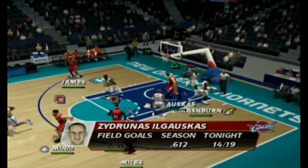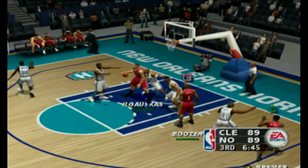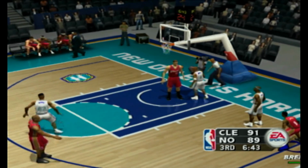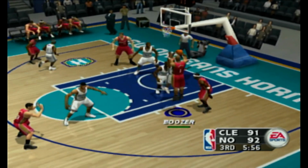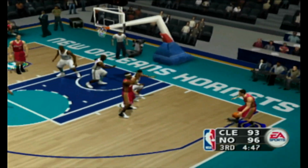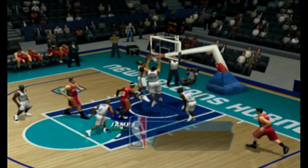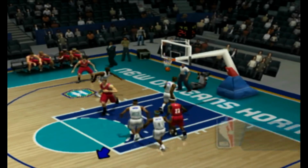The Hornets are playing smooth by Bremer, setting it up on the right. Ilgauskas backs him down. I need a switch. Backing down. Switch. Just switch. Big stop here, guys. The three-pointer is good. Brown from the post. Makes it count.